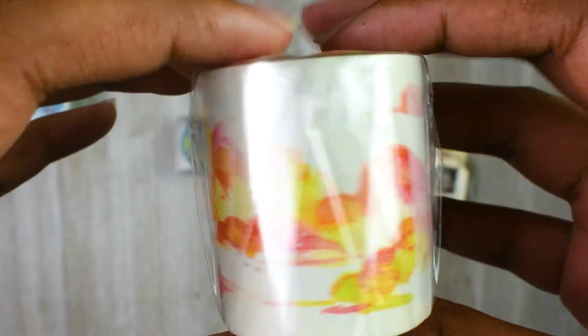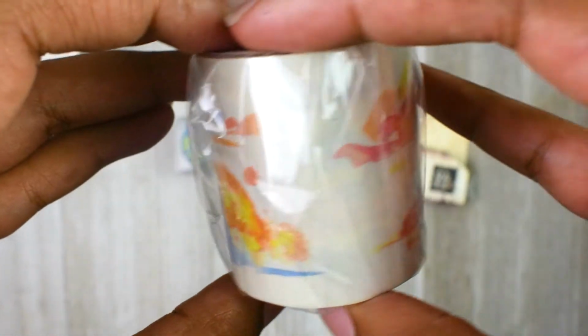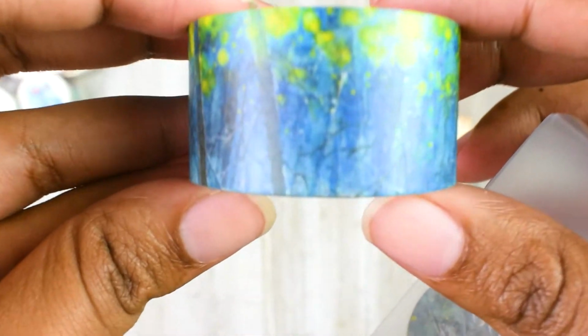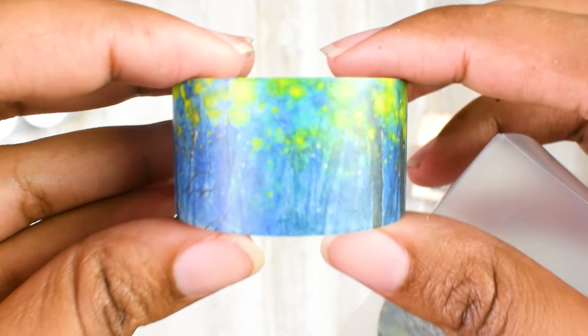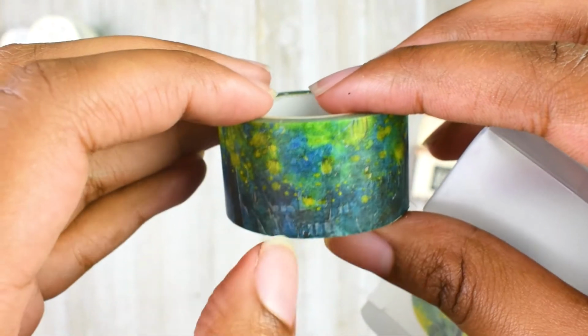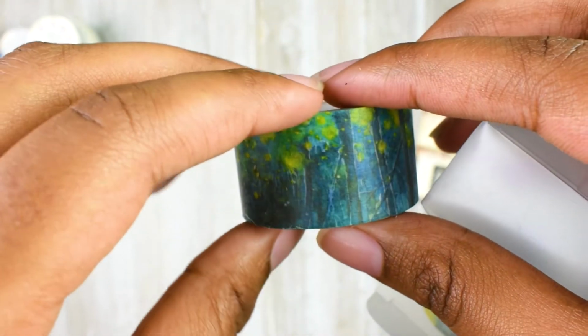And then, oh, you have the cloud washi. I couldn't wait to get this one either. We'll have to see that one rolled out because it was really, really pretty. And this one, it's a firefly design. Oh my gosh, let me see. It's just so cute, like all the fireflies at the top and this little night scene. I can't wait to roll these out and see them, but you know I do all of that at the end.